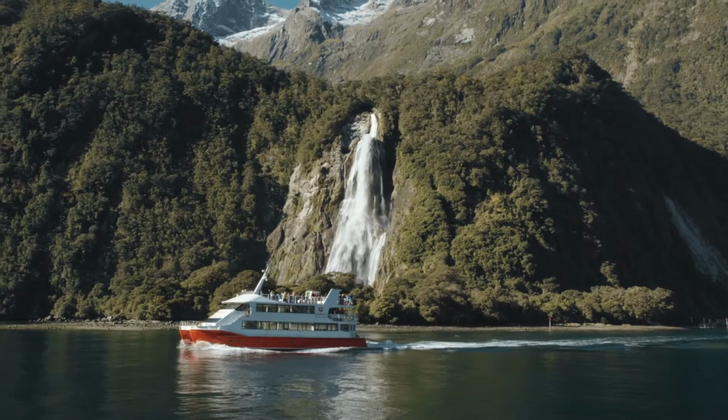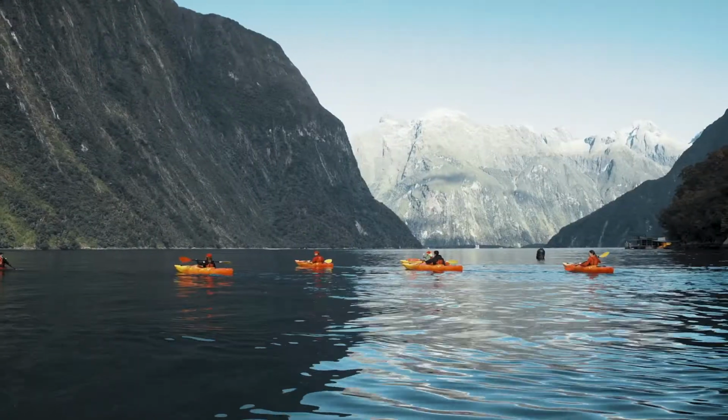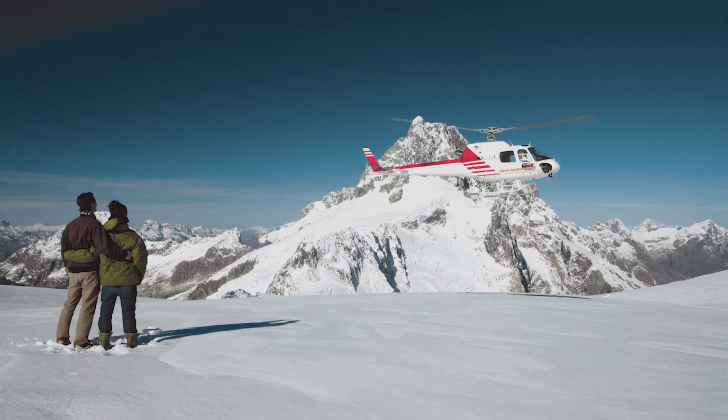We recommend, for your clients' best visitor experience in Fiordland, there are 3 ways to see it. Either on the water, cruising, kayaking, or underneath diving; on the land, hiking through the forest; or in the air, taking a scenic flight further into Fiordland. Let's go and meet our first operator, Nigel.